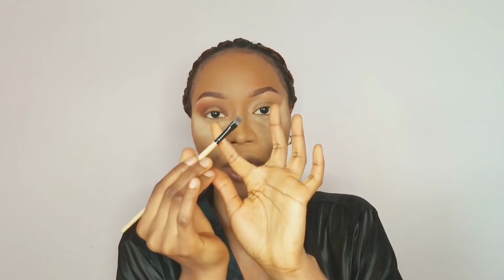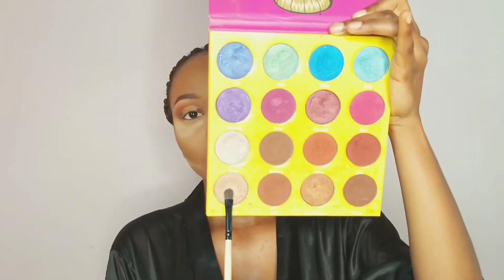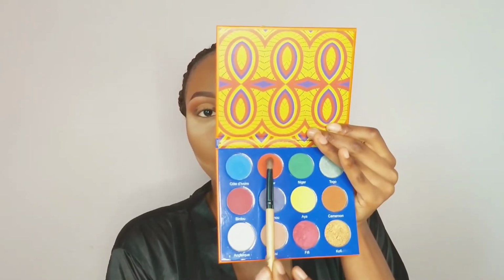So I'm going to use this small flat brush to cut my crease, and I'm also going to be using concealer for that. So this is a halo type of look, so we're not going to be cutting from this part, we're going to be cutting from the center. Okay, so this is what we have, and I'm going to go ahead to place the first color, this color right here. After that, I'll go in with this orange color, and then I'll use the two brown colors that I used initially. So let's do this, guys.